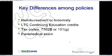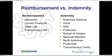Well, there's actually 4 here that I've listed. Reimbursement or indemnity payouts. Do you need to have the state-specific long-term care continuing education credits? There's a couple tax codes that cause some differences in the products, and some require Paramed and some don't. So let me give you a little more detail on those.